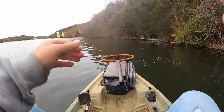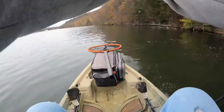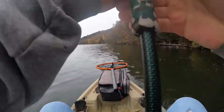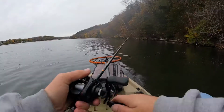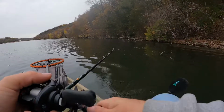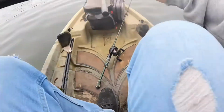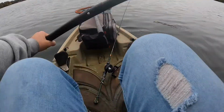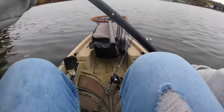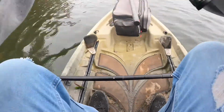I'm gonna try for some pike. I told myself I would bring this out and give it a few casts. I've never caught a pike before, so I did hook one. I should clarify. I did hook one, but it came off. I'm not a pike expert, but I've heard that they like to kind of hang out forever. They're not really picky. So, I'm just gonna throw this around and see what happens.